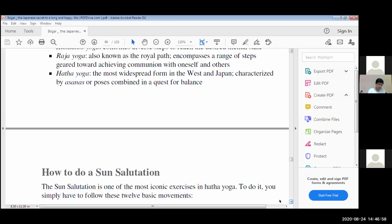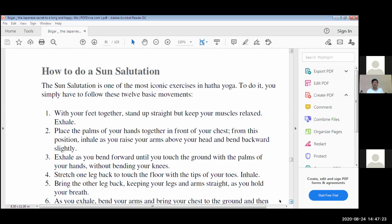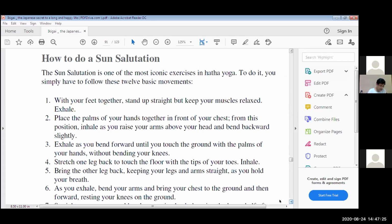Raj Yoga, also known as the royal path, encompasses a range of steps geared towards achieving communion with oneself and others. So again, leading to oneness. Hatha Yoga, the most widespread form in the West and Japan, characterized by asanas or poses combined in a quest for balance. So Hatha Yoga is basically what yoga is all about in the West. They don't really know about the other 4 or 5 kinds of yoga which are there.